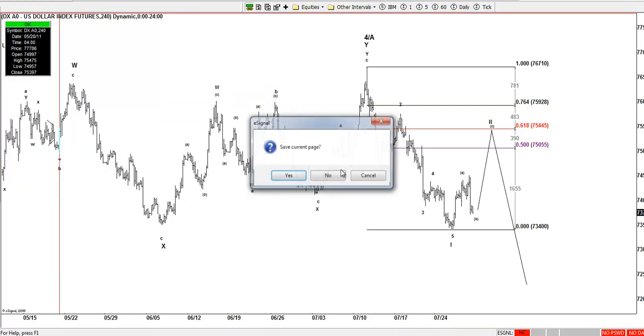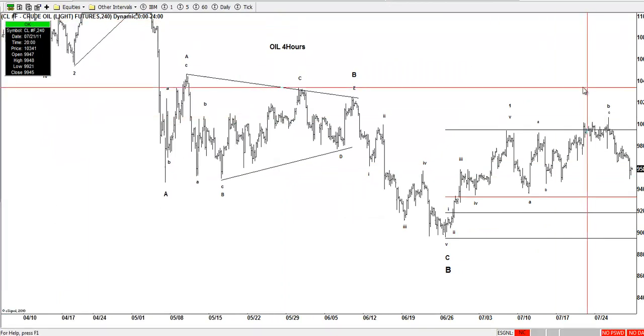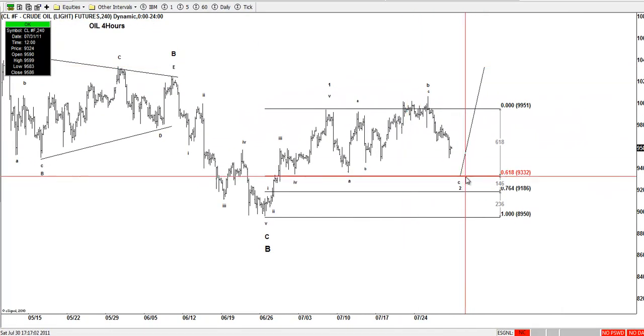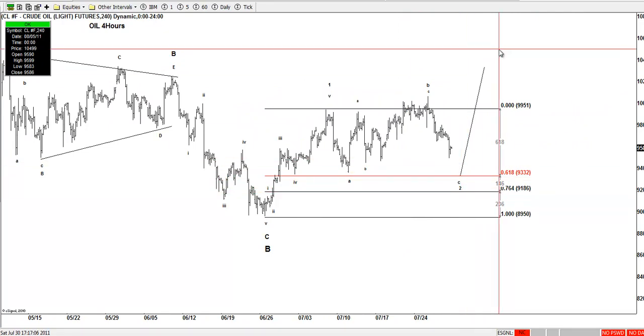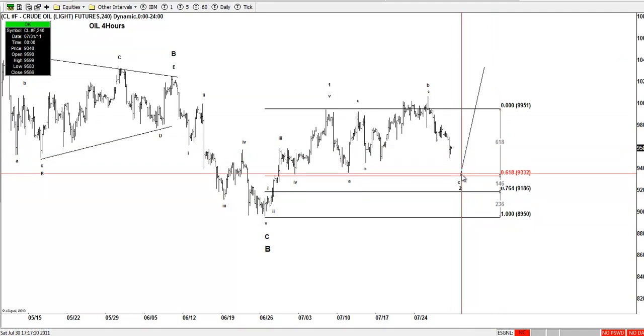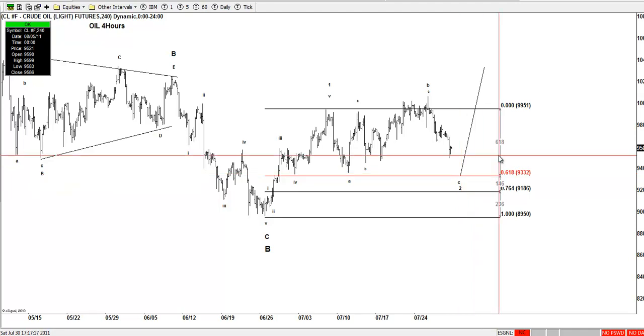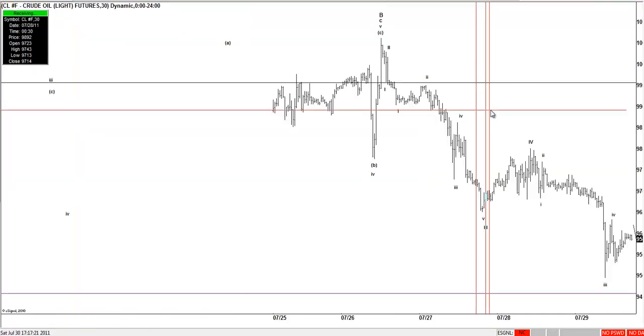Oil in the 4-hour chart looks like it needs to reach around the 93 area and possibly 92 before bouncing higher. So that weakness in oil is gonna pump up the US dollar in general, and it's gonna take risk off. That's in oil, guys. The 1-hour oil looks like this.